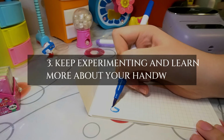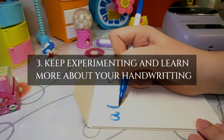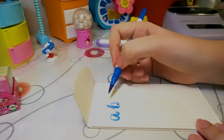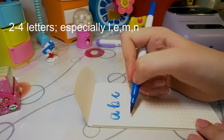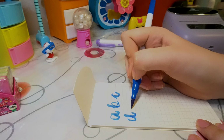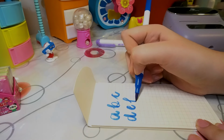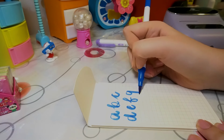The third tip is to keep exploring and experimenting on the types of handwriting that you can actually have. First, try focusing on changing the minimum, which is try changing only 2 to 4 letters in your handwriting so that it's easier for you to implement your own handwriting, as if you change all the alphabets, it's going to be really confusing for you and it can give a big stress on your handwriting.